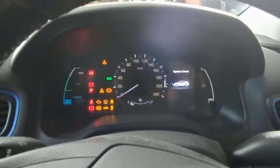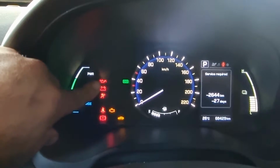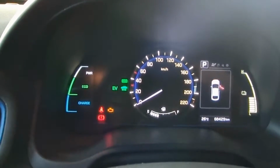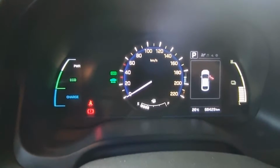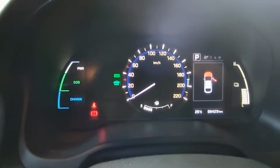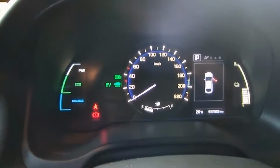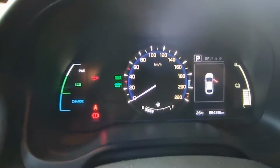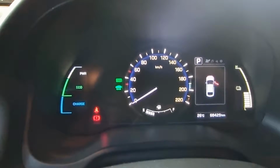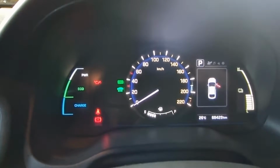Let me turn this off. Okay, so this one, the oil warning light. Usually, let me start the engine. So right now it's working. Start the engine, let me see. All right, engine is working. So far it's fine. Oh, there it is. Let me see, I just gotta wait for the symptom. Okay, there we go. So the engine is running.